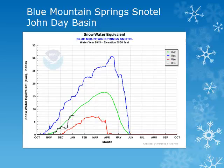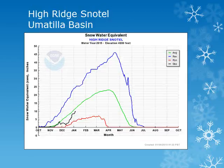For the Grande Basin, we can look at the Blue Mountain Springs Snotel site at 5,900 feet. This location saw a large accumulation of snow in the mid to late December period, and as of January 1st was near normal. For the Umatilla Basin in the Blue Mountains, we can look at the High Ridge site at 4,900 feet. Looking at the black line, we can see that this site was increasing through the mid to late part of December and is slightly below normal.